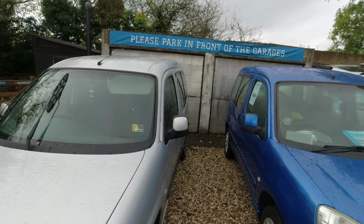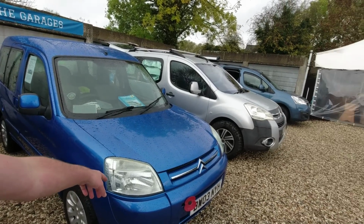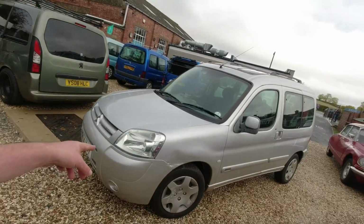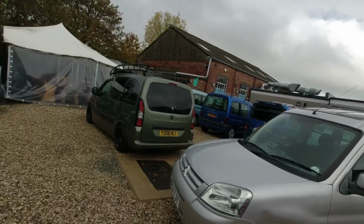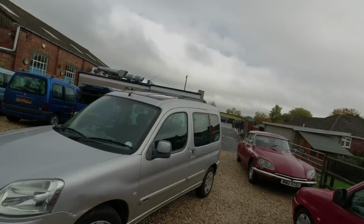So yeah, a huge wide range of engines fitted to these vehicles. This one's 1.4. They did a 1.9 diesel, 1.6 HDI, 2 litre HDI like ours, which is the strongest of the lot. And then they did 1.6 petrol, and earlier ones also could be had with a 1.8 petrol. So yeah, plenty of choice out there.